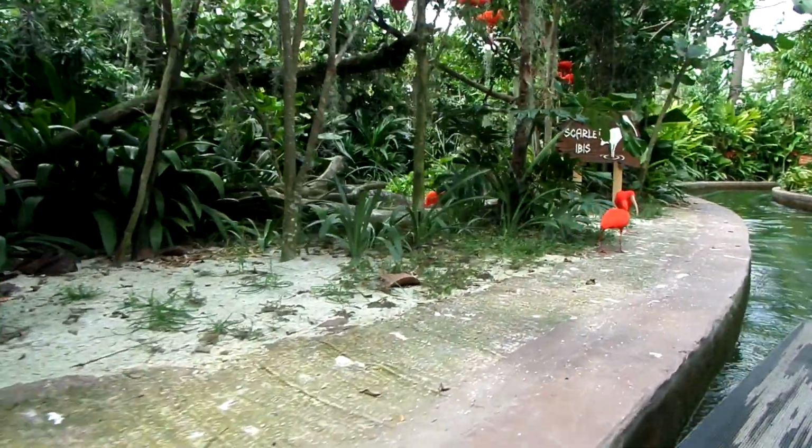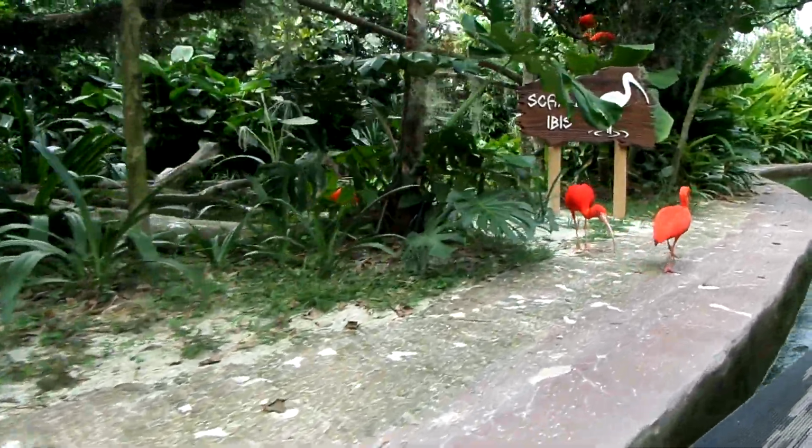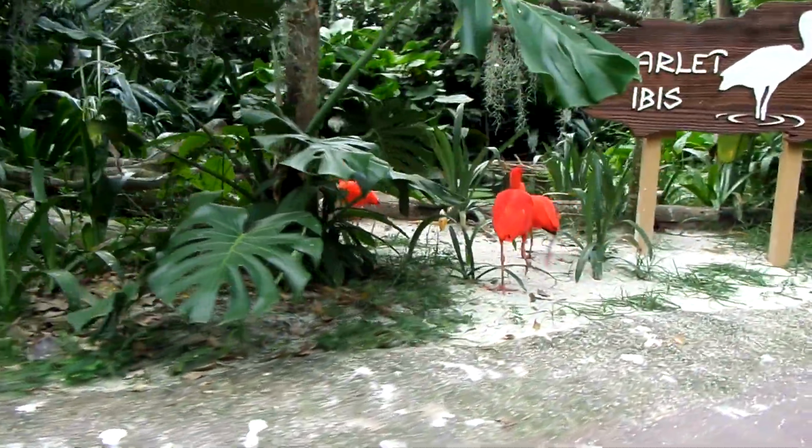Scarlet ibis gather in colonies of several thousands. This gives them protection in numbers.